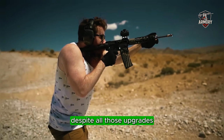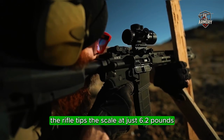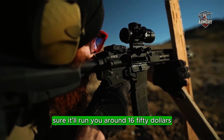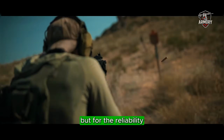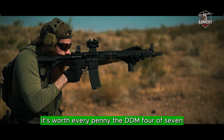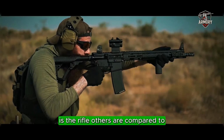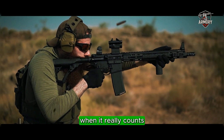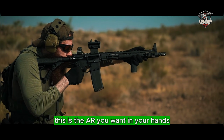Despite all those upgrades, the rifle tips the scale at just 6.2 pounds. Sure, it'll run you around $1,650, but for the reliability, craftsmanship, and smooth handling you get, it's worth every penny. The DDM4 V7 is the rifle others are compared to. When it really counts, this is the AR you want in your hands.